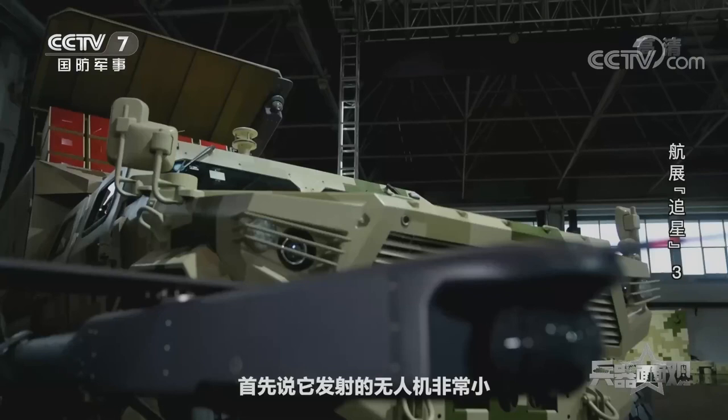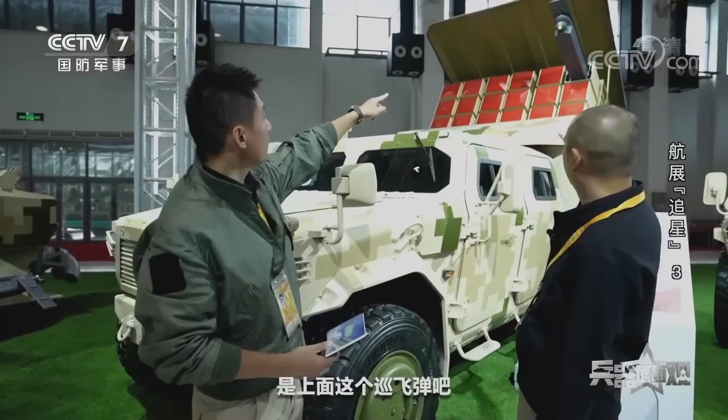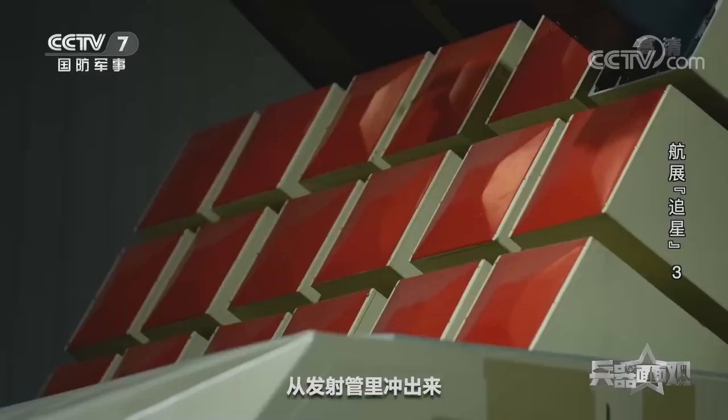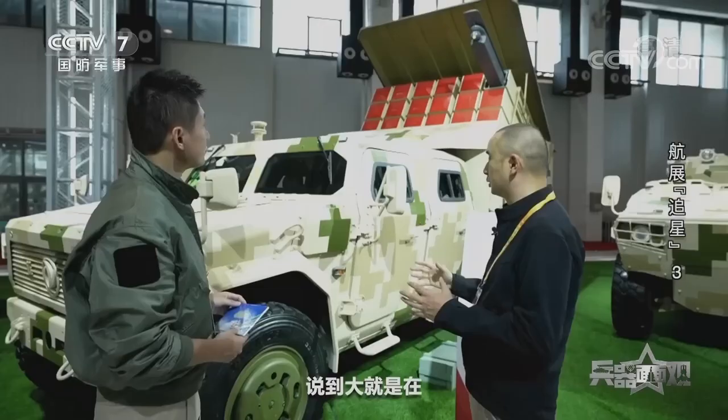Those drones are very small, probably weighing tens of kilograms, which blast out of those launch tubes. Big means that its vehicle is relatively large. It is based on a lightweight, highly maneuverable chassis and houses 18 drones or loitering missiles. They all have the function of reconnaissance and strike.